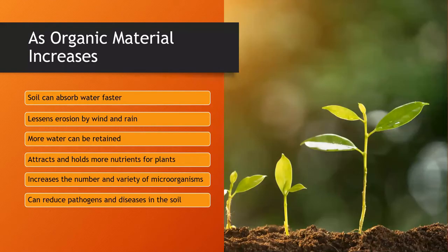As organic material increases in your soil, you'll see a number of things happen. The soil can absorb water faster. The water isn't going to just sit there on the top, it's going to move in. It also lessens the possibility of erosion through wind and rain. If you live here in New Mexico in Sandoval County and over the last week you looked outside, you saw a lot of blowing sand. That was essentially topsoil that was just being removed from areas that were lacking in organic material and didn't have anything growing on them. Water can be retained as you have organic material in your soils.